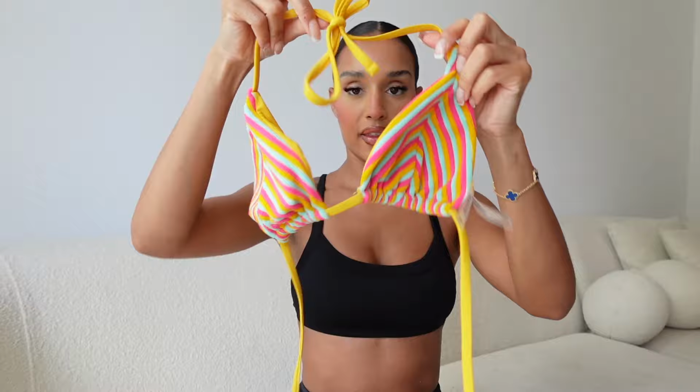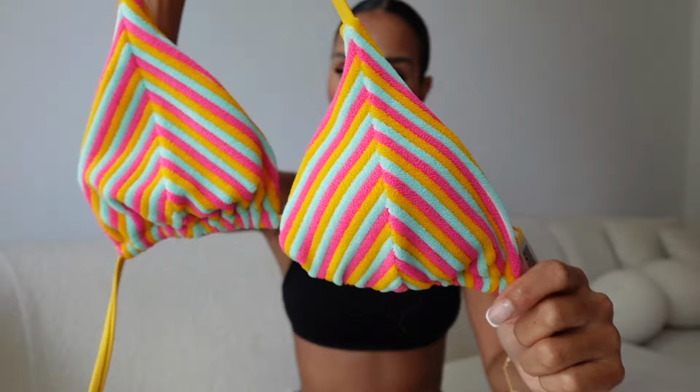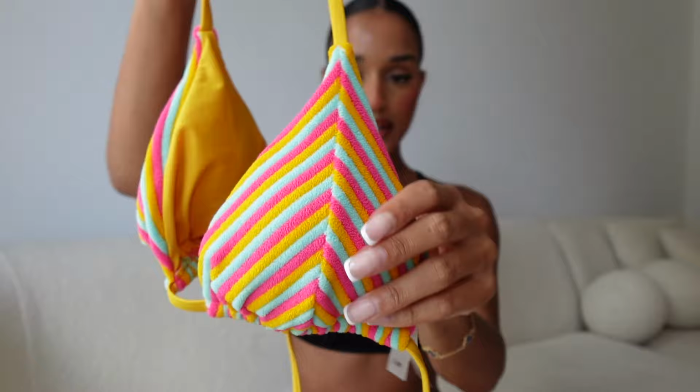And then this swimsuit is the material. It feels like, I want to say suede, but it might not be suede, but as you can see, the material is very different on here. And then we have the matching bottoms.